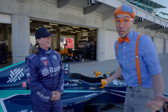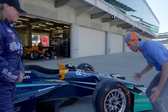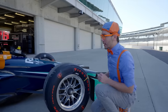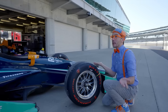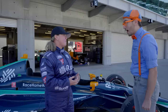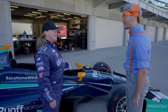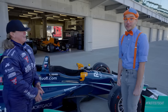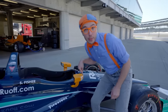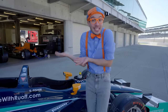But this looks a little different from a go-kart. This is really a big race car. Whoa, look at it. It has really big wheels and tires. Wow, all kinds of parts to it. Oh, Sarah, do you have a favorite part to the race car? Oh, absolutely. I have many, but one of my favorites is the rear view mirror. It was actually developed here at Indianapolis Motor Speedway in 1911, the first race. Whoa, 1911? That's a long time ago. Yeah, you see? It has a rear view mirror, just like your car. So, if you're driving along, you can look in the mirror and see what's behind you.